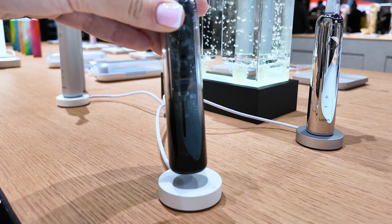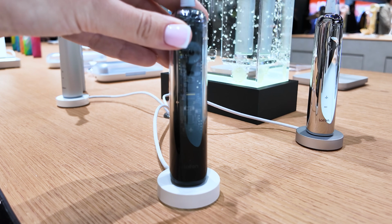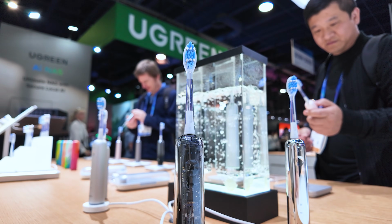After trying it, the biggest takeaway for me is how effortless it feels. But of course, technology doesn't stay in the same place and it always moves ahead. This is the Laifen Wave Pro and it really does make it easy to be a brushing pro.